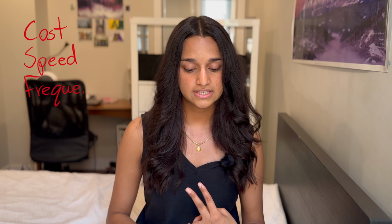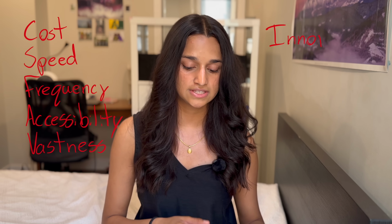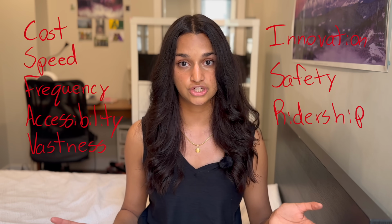I've lived and commuted on the O train for 2 months, and I've been to Vancouver twice. So with my hefty qualifications established, let's get on to the comparison. I'm going to give a quick overview of both systems, and then I'll compare them for cost, speed, frequency, accessibility, vastness of service, innovation, safety, and ridership.